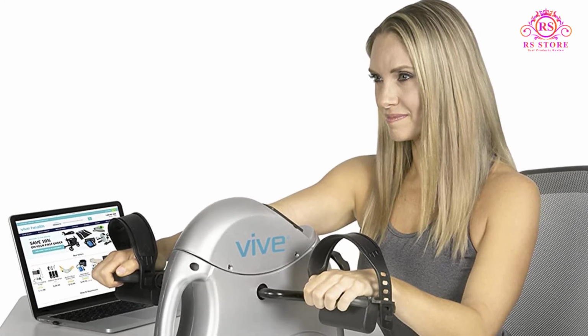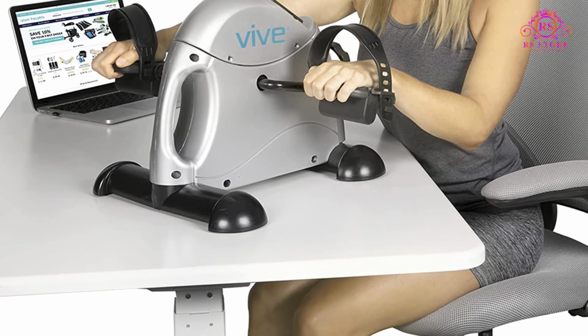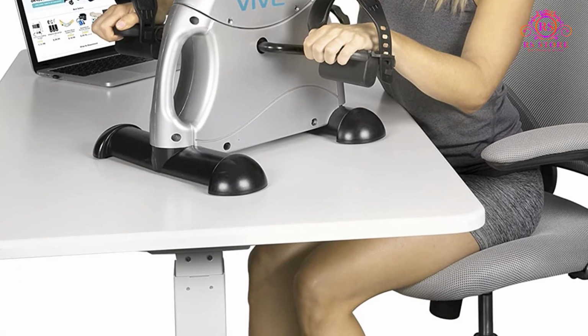Pros: it is sturdy and durable. It has a smooth glide. The unit comes mostly assembled, and the tools are also provided.